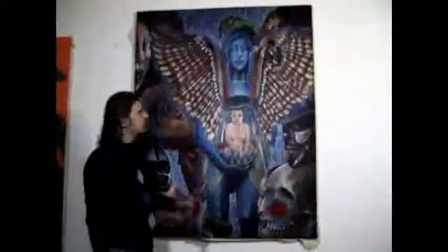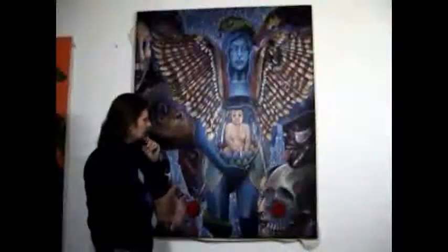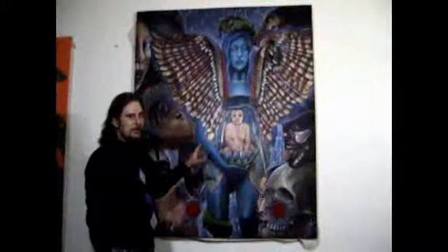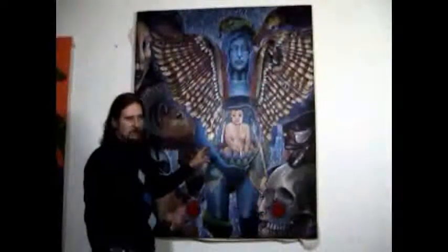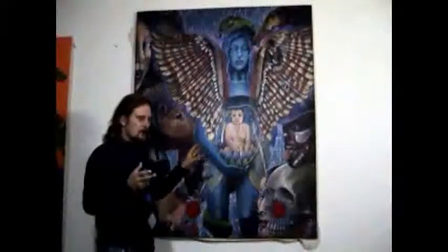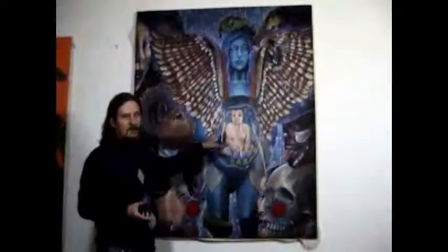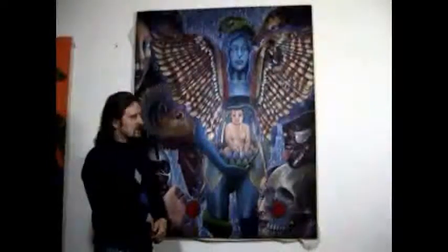This painting is called The Babe in the Egg, for the very simple reason that there's a babe in the egg. And it's a winged egg. Now, the babe represents a child Horus, the new dawn. You could think of it as a sun, a dawn sun. And the blue lady, of course, is the infinite goddess, Nut.